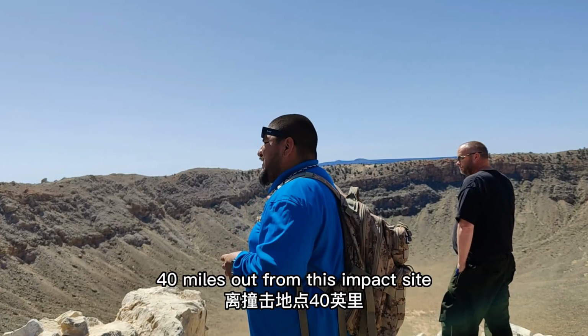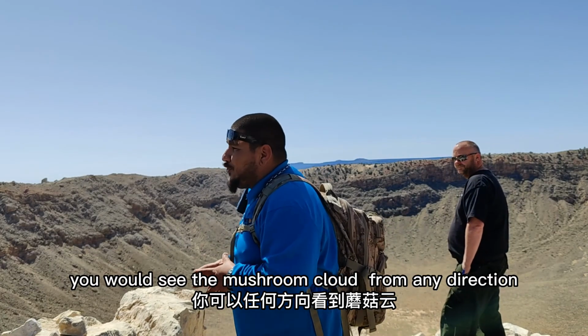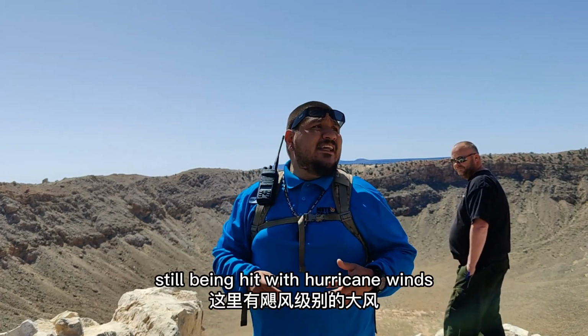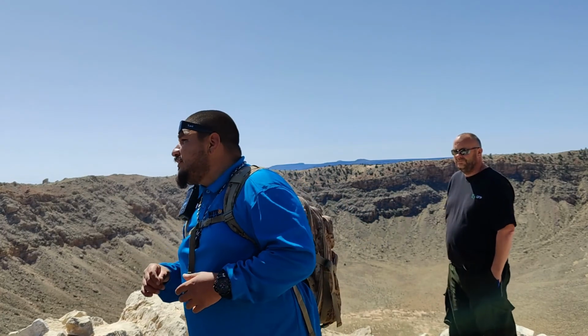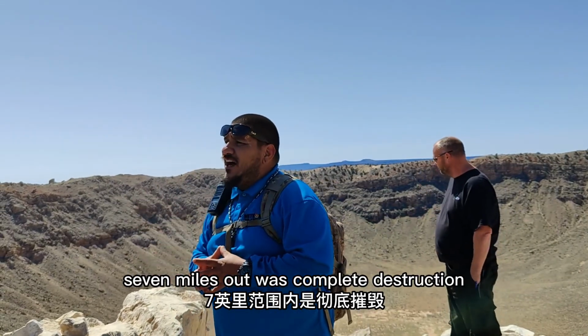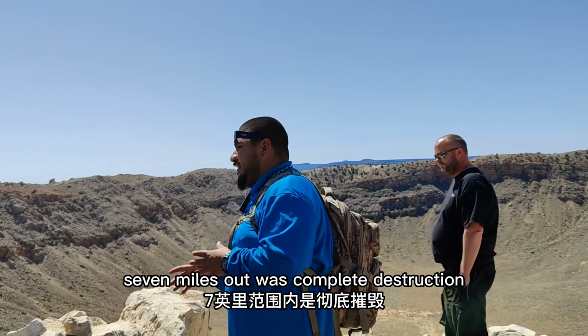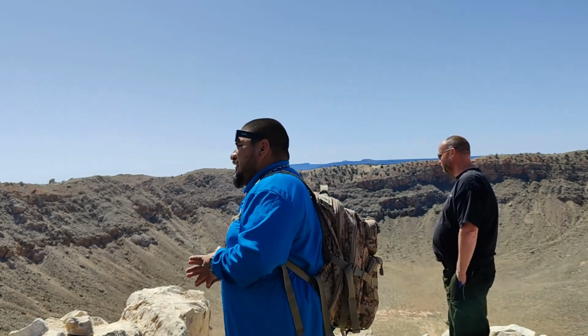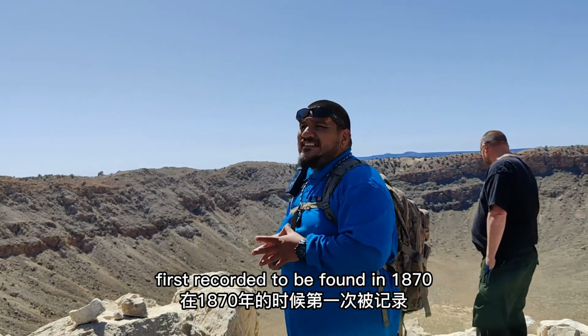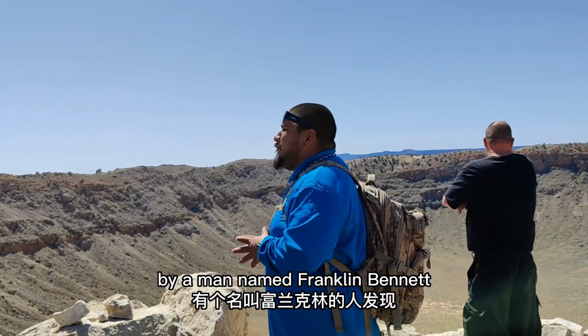40 miles out from this impact site, you would have seen the mushroom cloud it created from any direction. 20 to 30 miles out, still being hit with hurricane winds and molten rock and debris being flung through the air in every direction. 7 miles out was complete destruction. Nothing survived. Now, this crater was actually first recorded to be found in 1870 by a man named Franklin Bennett.